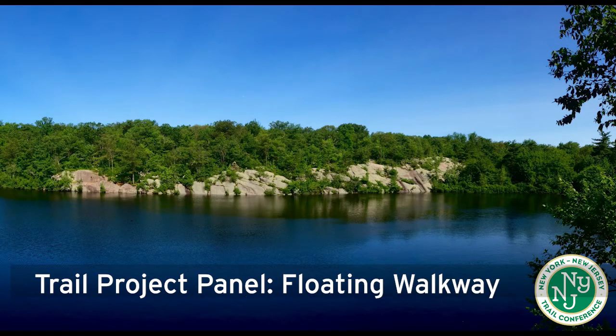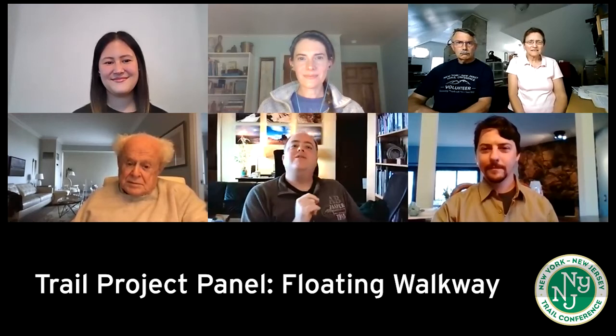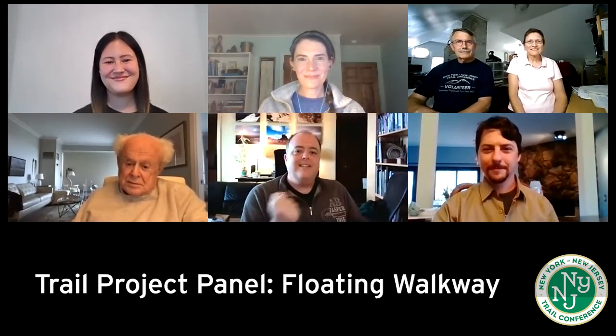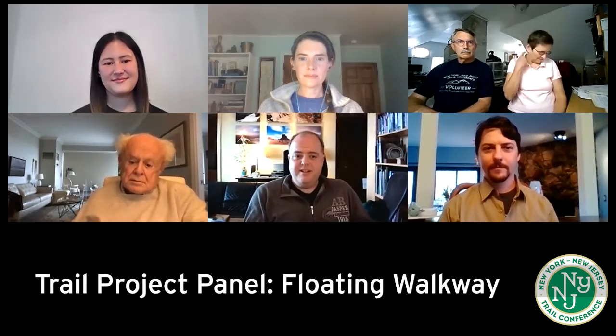The trail network up there is long lived. For example, 100 years ago, in the 1923 walk book, it was already featured. It has this really cool old-fashioned picture of someone diving off a cliff into the pond. That is, of course, no longer permitted. But again, it highlights that this has been a key destination for those who want to get outdoors for the full duration of the Trail Conference's history.